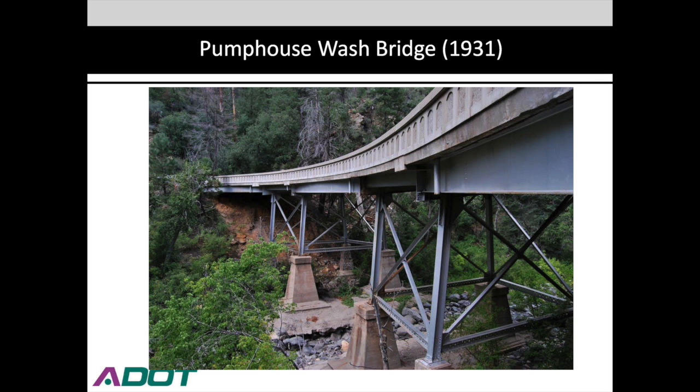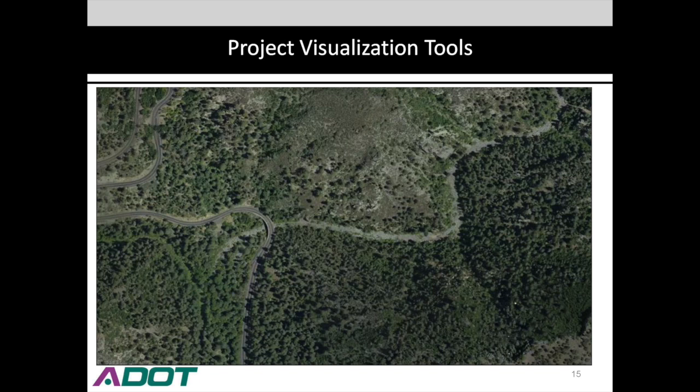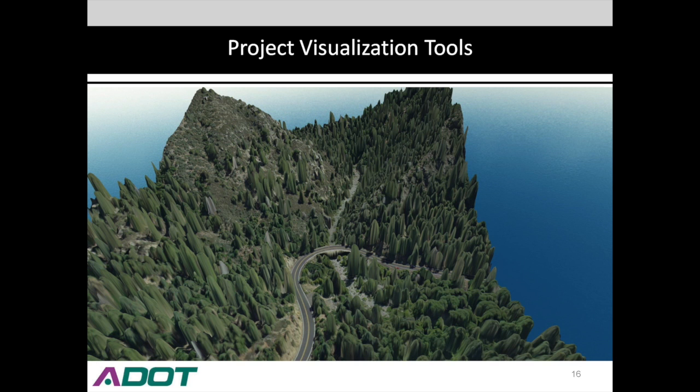So here's an example. This is a 1931 bridge on our switchback areas. If you're familiar with Arizona, it has the sea level area and then it rises through the rim. This bridge is one of those structures in our system that's through the rim. In this case, here's some drone data, collected with a fixed wing at 1,200 feet. And you can see the difficulty on this next slide, where I think we honestly have to talk about the benefits of where a lot of these tools get processed.